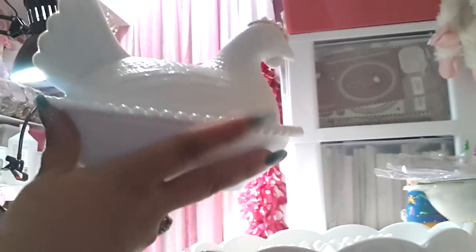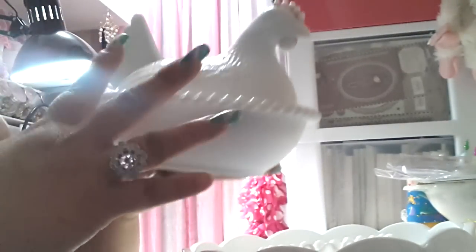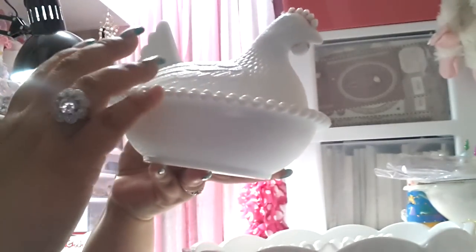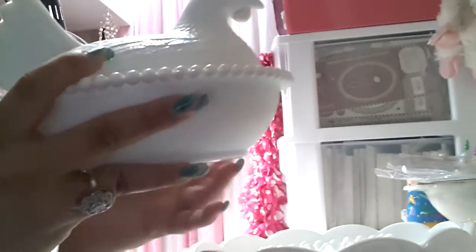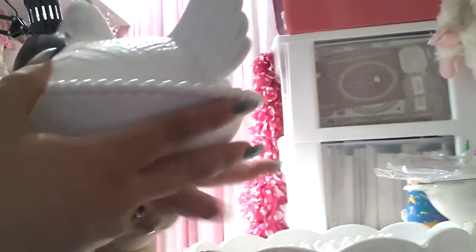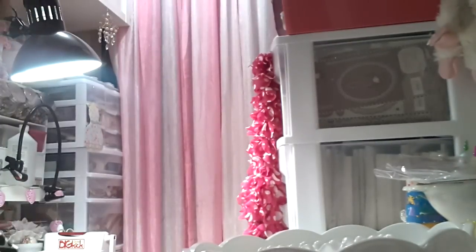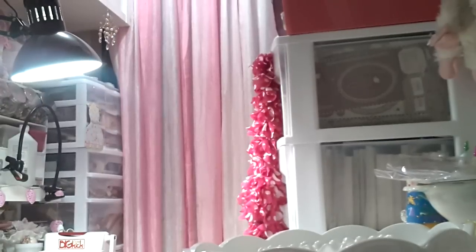I already put it in my kitchen because I remember my grandmother had a chicken like that, but not milk glass, clear and in different colors. Oh my God, this is such a beautiful chicken. And I love chickens. All the time I watch Kimbo Creation, and I found one chicken like that. This is my share from Salvation Army. And hopefully I find another chicken, because if I do, I want to give one of the chickens to Sonia.